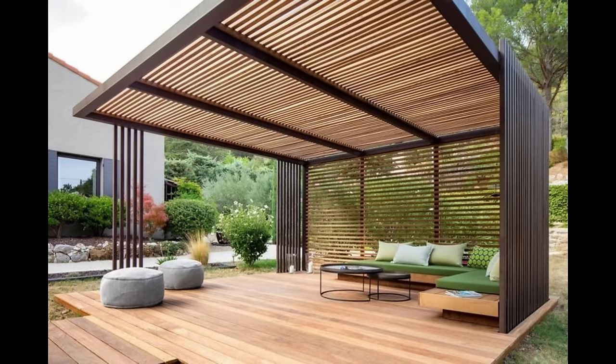Number 8. The sophistication of a pergola. In an open area, building a pergola adds elegance in addition to creating a lovely play of light and shadow.